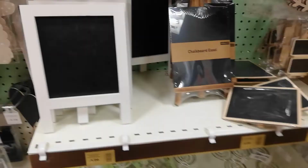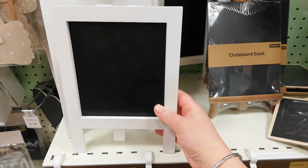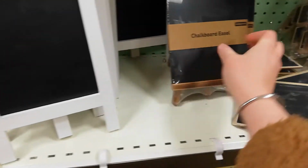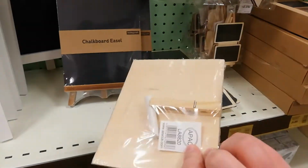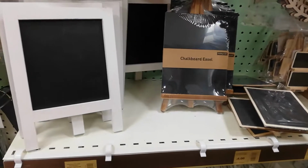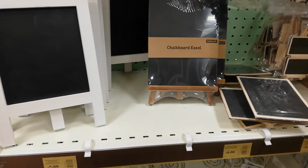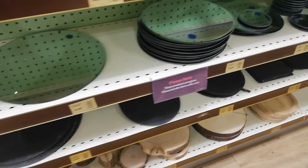These are nice little chalkboards. They've got the white ones for £5 with the open back, and then this style for £4. And what are these? Oh, these are pegboard ones. These are really nice for putting out in your continuous provision with little challenges for the children to complete, or just questions. And then lots of circular mirrors.